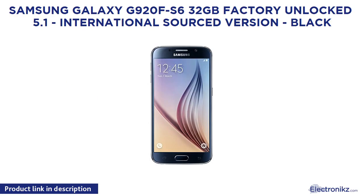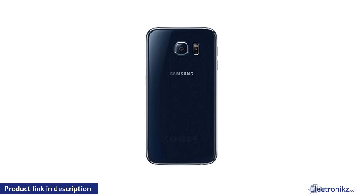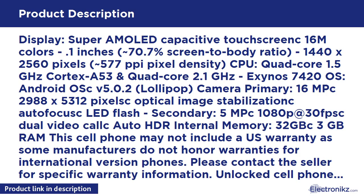Samsung Galaxy S6, 32GB, factory unlocked, 5.1 inch, international sourced version, black. Display: Super AMOLED capacitive touchscreen, 16M colors, 5.1 inches, 70.7% screen-to-body ratio, 1440x2560 pixels, 577 ppi pixel density. CPU: quad-core 1.5 GHz Cortex-A53 and quad-core 2.1 GHz, Exynos 7420.